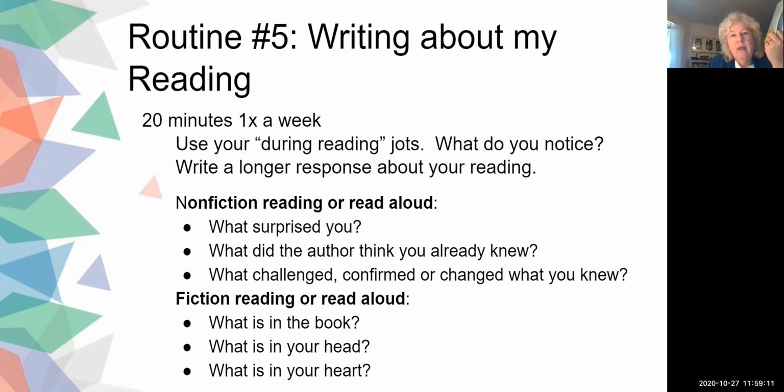Another routine, again, thinking we've got read aloud, we've got independent reading, we've got writing to understand my reading, and we've had a one-to-one conference. The next piece that would happen is this idea of writing about my reading. Now, I don't do this every day with a kiddo because, especially little kids, it takes a long time to get things down on paper or even to type them.